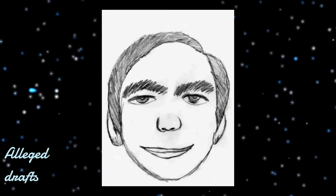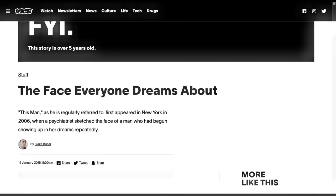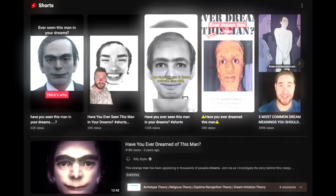So what about the infamous sketch? It turns out the sketch was actually drawn by Natella himself, and according to him, it was based on a photo of his father when he was younger. Natella said he wanted to explore the power of the internet to see if he could create an urban legend. Looks like he could, after all.